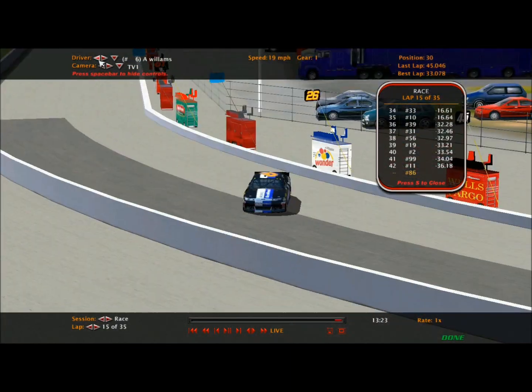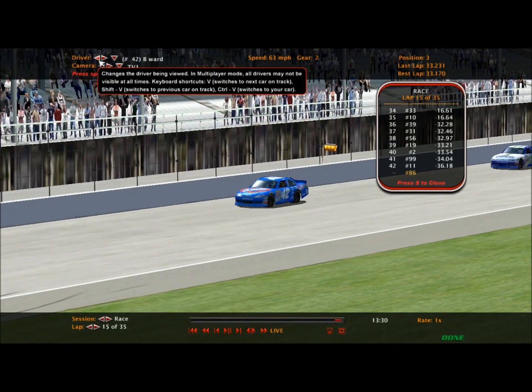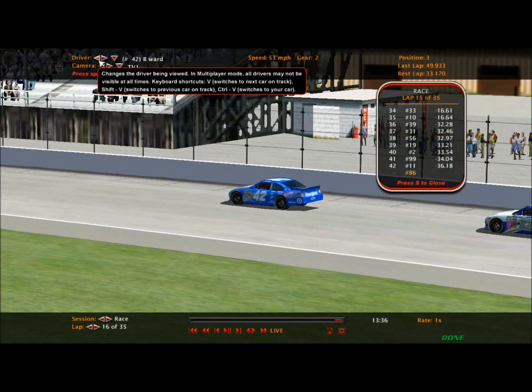And who's the leader? The leader is not Ronald Jacobson. It's Barney Ward who is the leader. He could get himself in the All-Star race. He's already in the All-Star race. He's won at Michigan. Let's see what happened here.